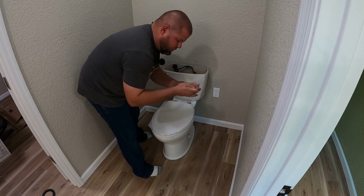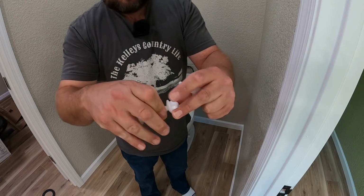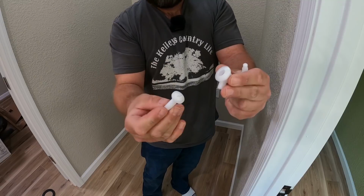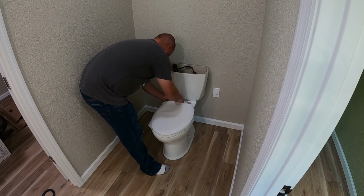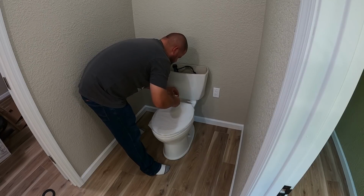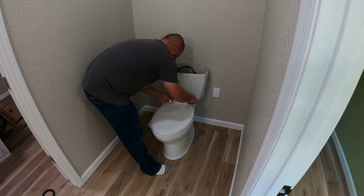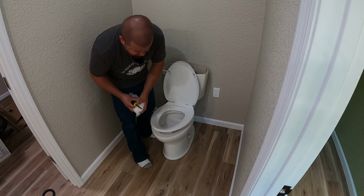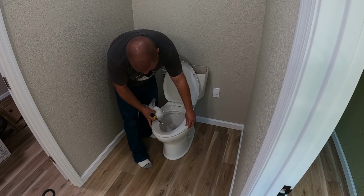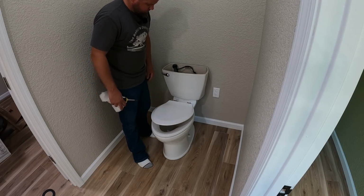Okay, now it's time to install the seat and lid. Comes with these plastic screws right here with more hand tightened nuts. All right, and as you can see, this comes with a soft close lid and seat.